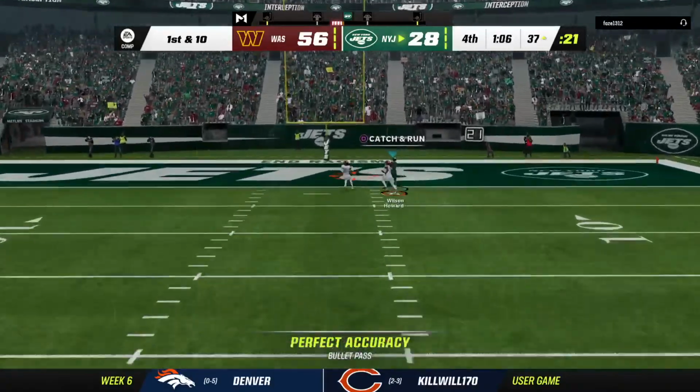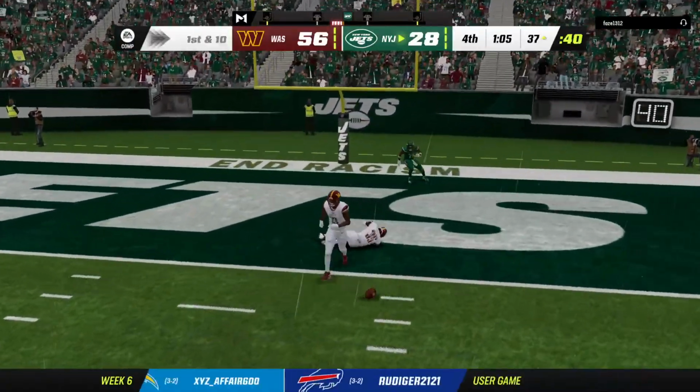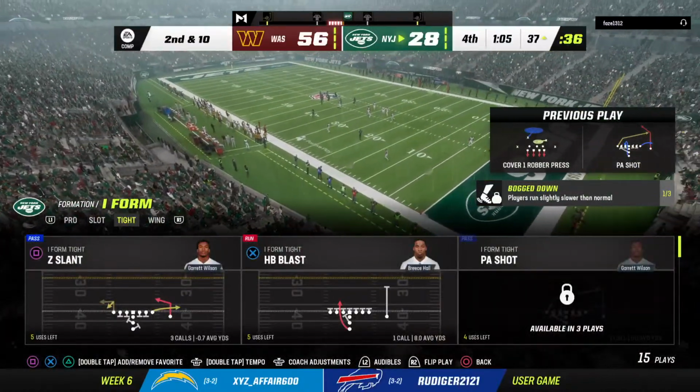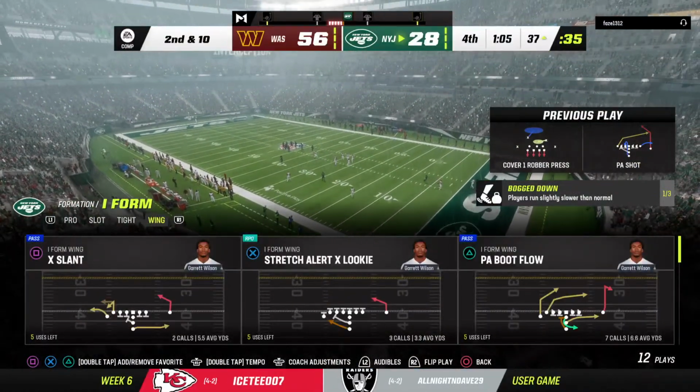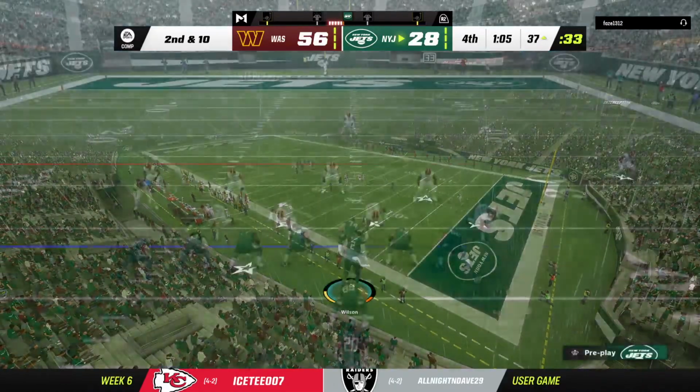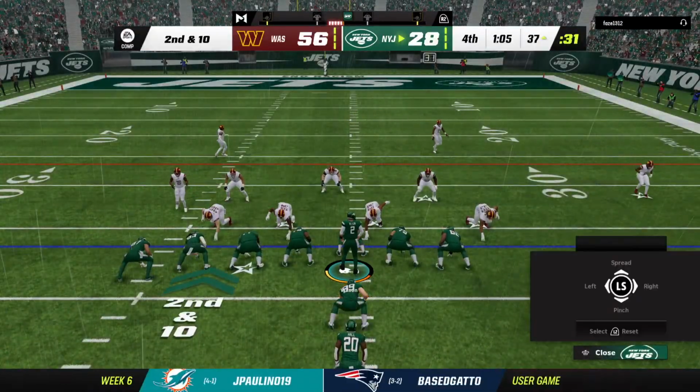Gonna look deep for Wilson. And it's knocked away and incomplete. Even with such a big lead late, the effort hasn't lapsed one bit. If the offense wants to score some points in this one, they're going to have to earn it. These guys are not giving up anything.